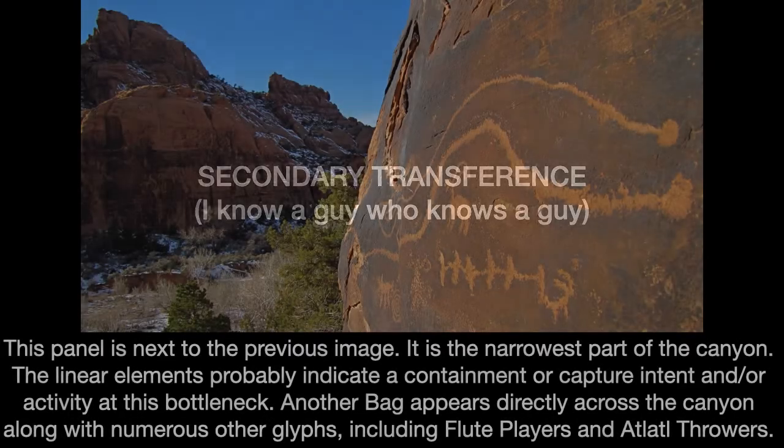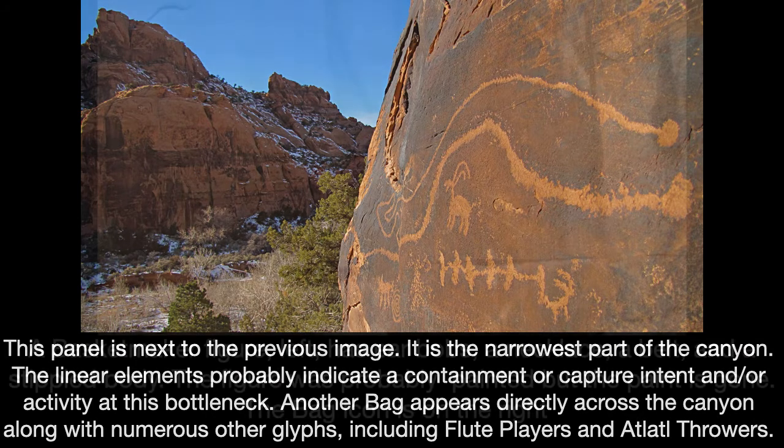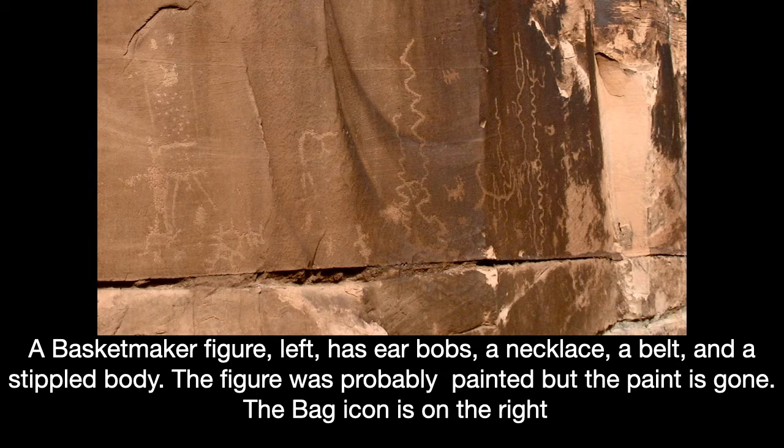This panel is next to the previous image. It is at the narrowest part of the canyon. The linear elements probably indicate a containment or capture intent and/or activity at the bottleneck. Another bag appears directly across the canyon, along with numerous other glyphs, including flute players and atlatl throwers. A Basketmaker figure on the left has ear bobs, a necklace, a belt, and a stippled body. The figure was probably painted, but the paint is gone. The bag icon is on the right.